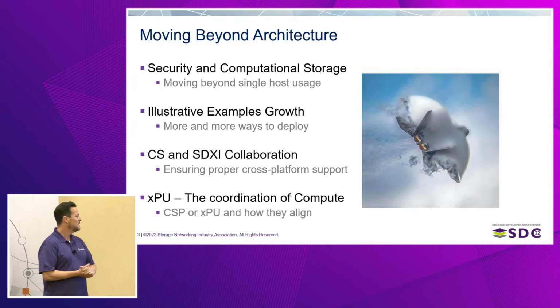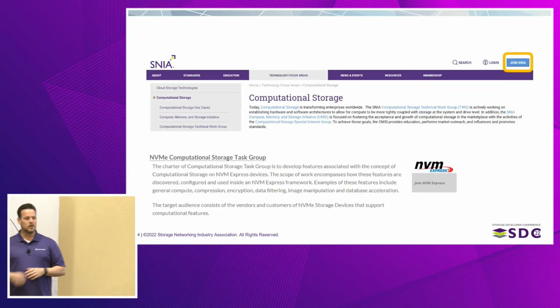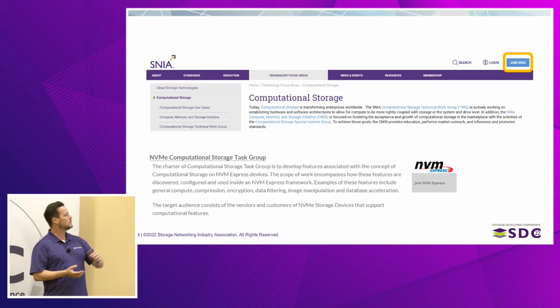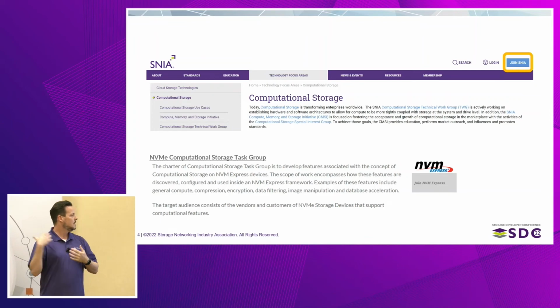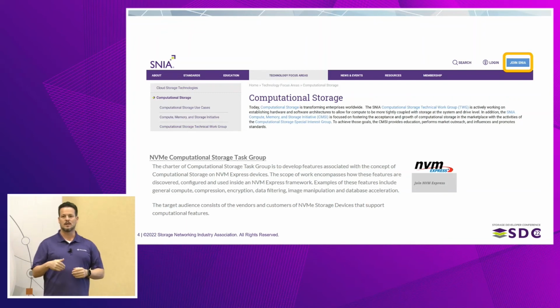So that's when I mentioned the coordination of compute. There's actually a DPU BOF this evening if you're interested in talking a little bit more about what's going on there. And as far as what you can do if you're not already, these are the two working groups that are actively pursuing this. So as we've already mentioned, we're driving the twig within SNIA. There's a great opportunity for you if you're not already participating to come join us. We love adding more logos to the logo chart. That's one of my favorite things to update. And then, of course, NVMe is doing some great work on the computational storage task group, which you're going to hear about in just a few minutes, in the next session.